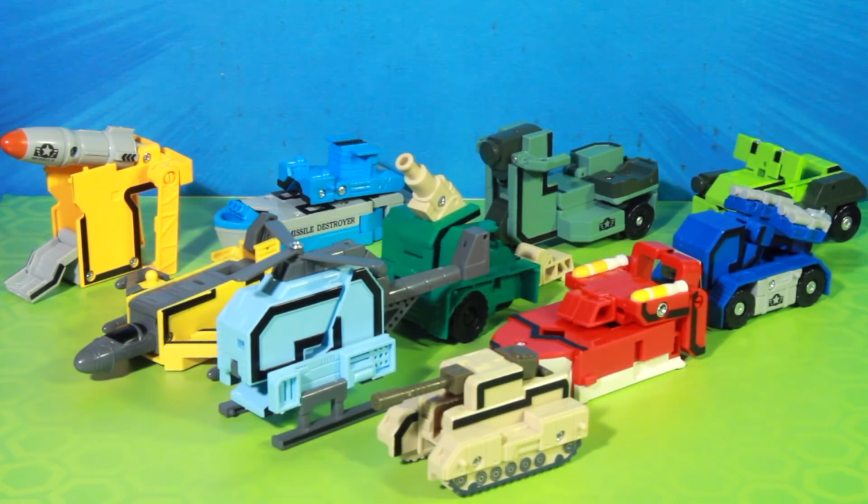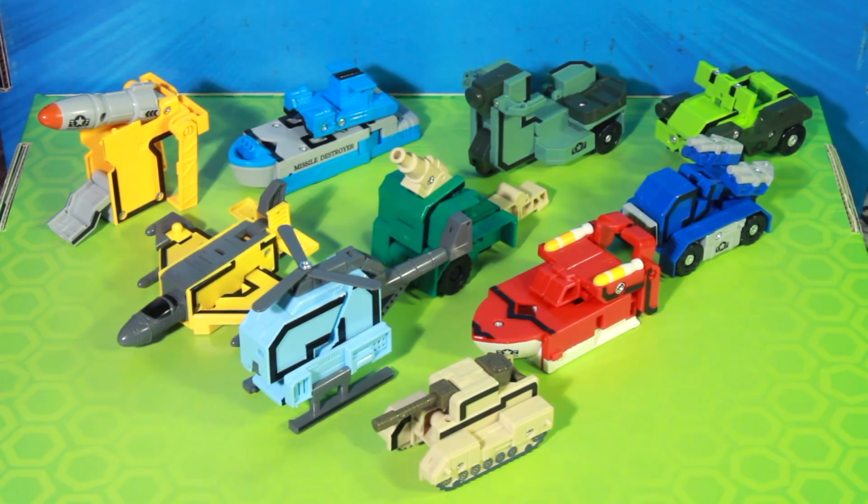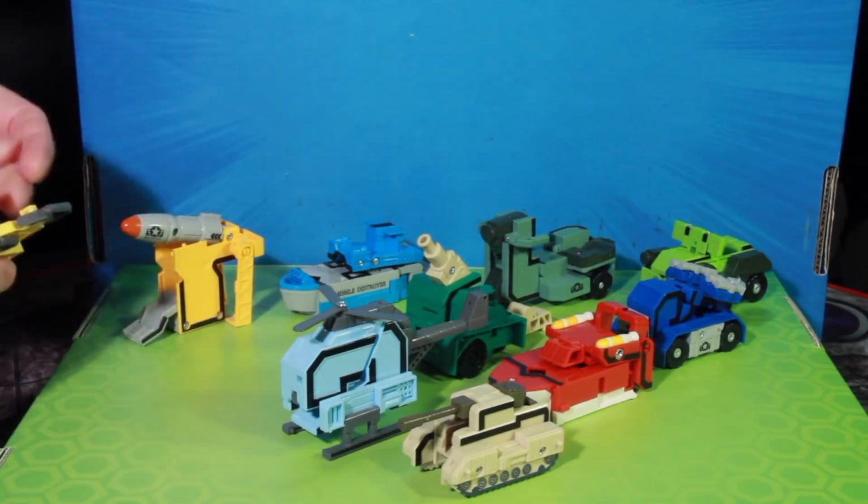I've done a little research on this. I haven't seen this kind of thing anywhere, or any kind of origin or cartoon or other line that these things might have come from. Honestly, these on their own are very impressive, and you have to remember, these things still combine into yet a larger robot. It's very impressive so far, so let's take a look at the giant robot.